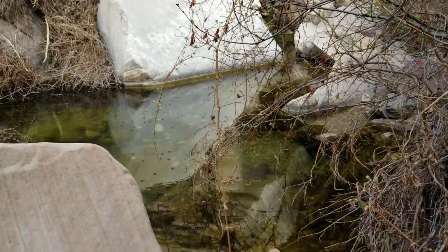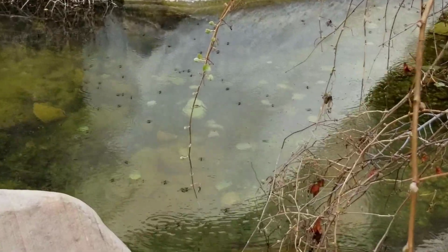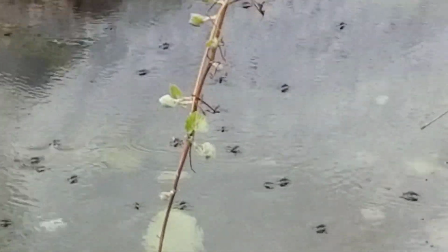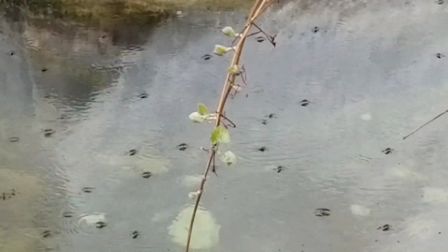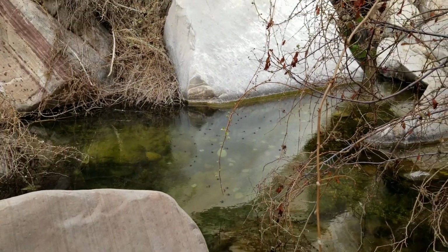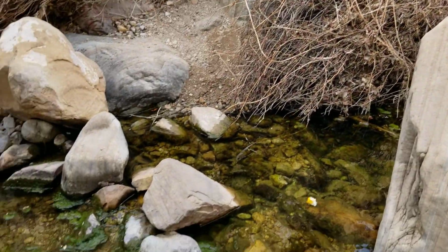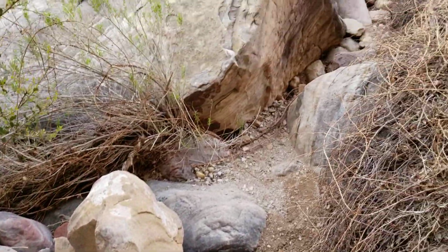Another look at the pond. You can see the little skater bugs skating along on the water. It is possible to walk on water, but I guess you got to be a skater bug to do it. Love to have that capability. Okay, and you can see the little stepping stones here.